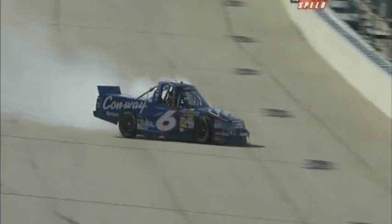The 6 closes on the 25. He comes right up on the back of the 20, hits the 25, but then gets hit by the 16. I'll tell you what, the 5 of Mike Skinner hit the 16 into the 6. It's almost like maybe Terry Cook's truck may have stalled for just a second up off that corner.